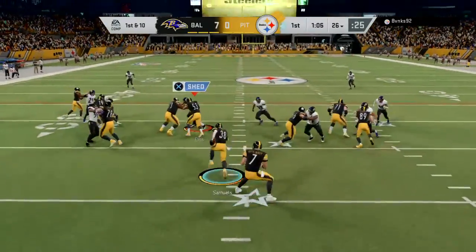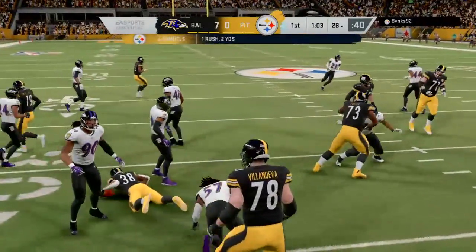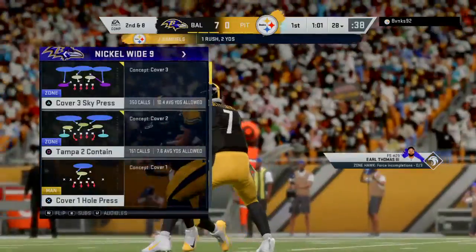First carry of the game for Jalen Samuels. Only a couple there as he'll be brought down about the 28.